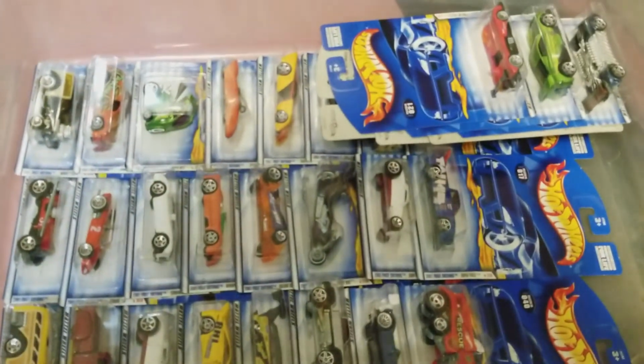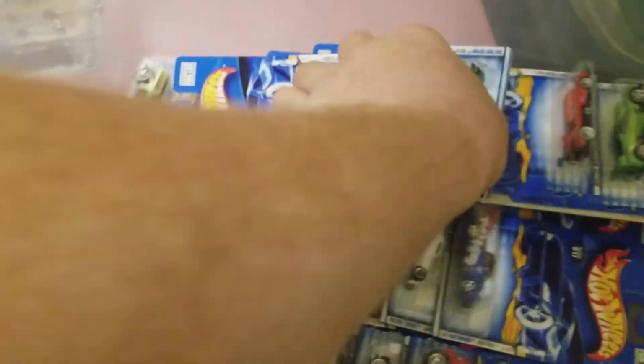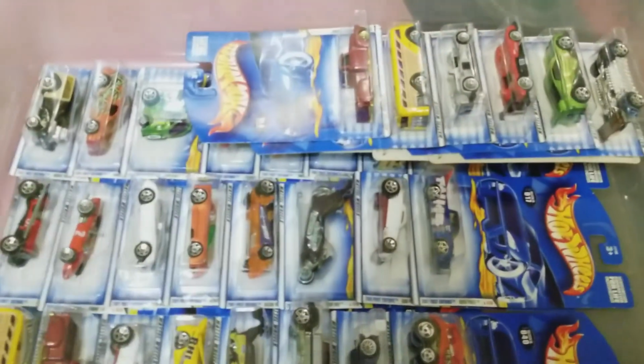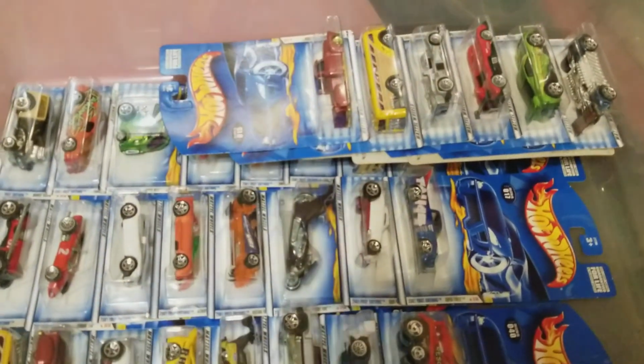That way that keeps them all flat and preserved nicely. So you can see there, just like that. So that way I don't have folding or any kind of warping in even the package. You want to keep them.